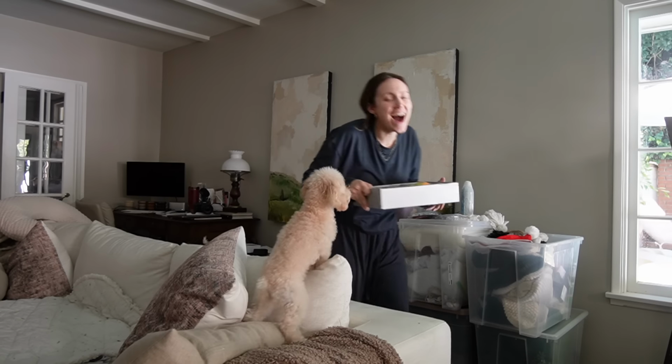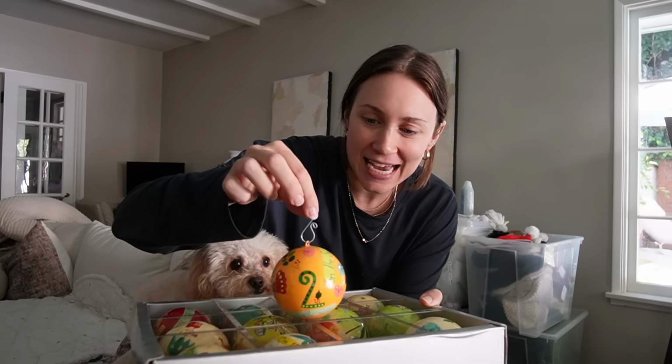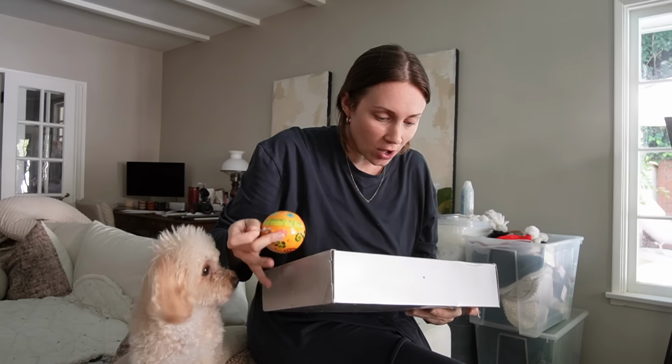I got these last year, right after we found out I was gonna have the baby. And these were always meant to be on his tree. Totally forgot about them. Fun and youthful, I'd say. 12 Days of Christmas ornaments, and they're vintage. I don't quite know when they're from. There's nothing on them. I'll have to look them up and see, but how cute.